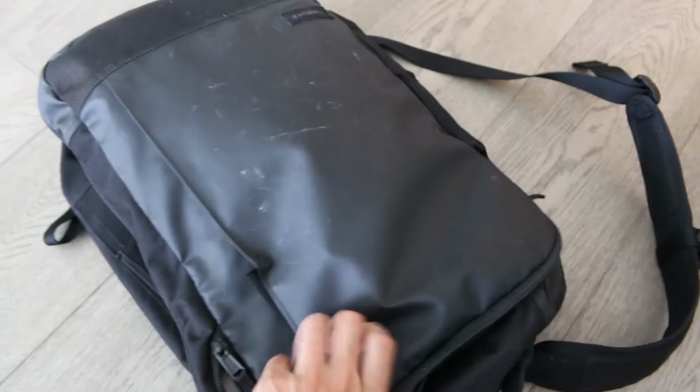So now, onto how I pack my backpack. I personally like my backpack a lot, just the way it opens up like a suitcase.